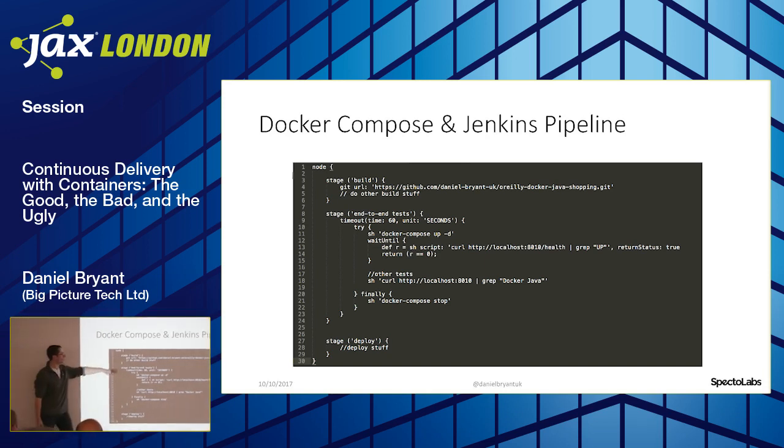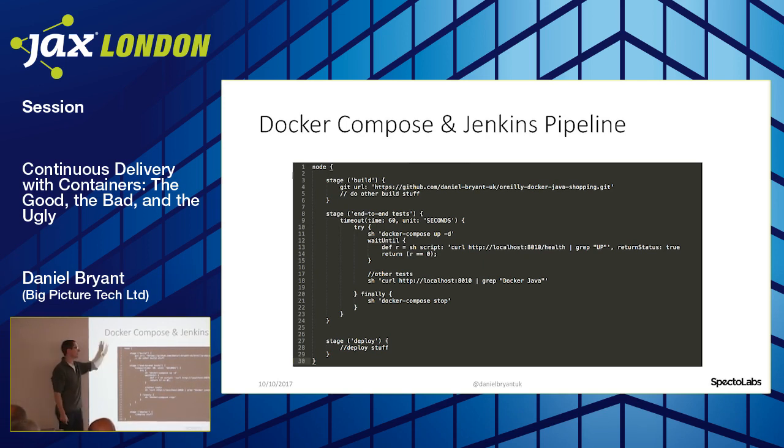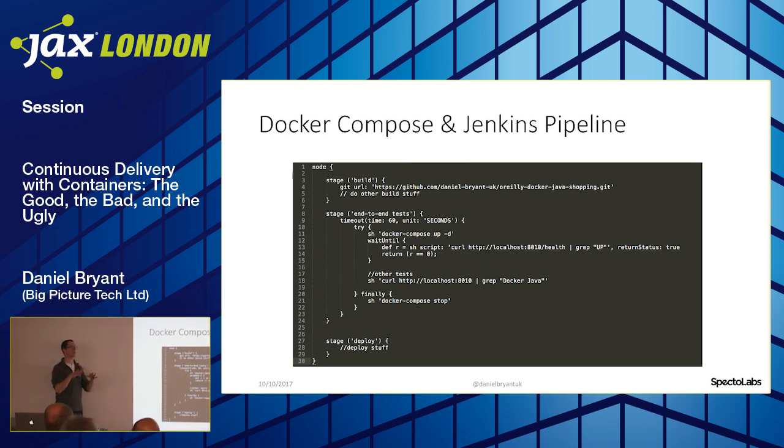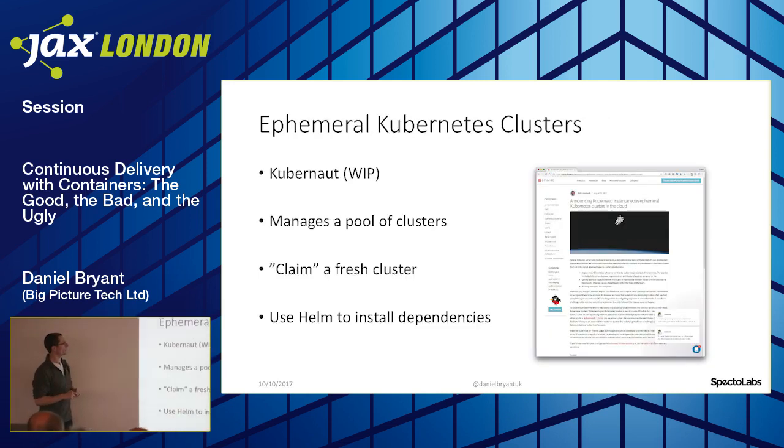But you hopefully get the point, in terms of how you can spin stuff up and run some tests. This is one way of doing component end-to-end tests by using things like Docker Compose, using things like Kubernetes deployment YAMLs as well.